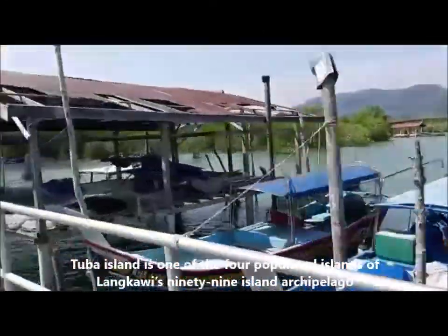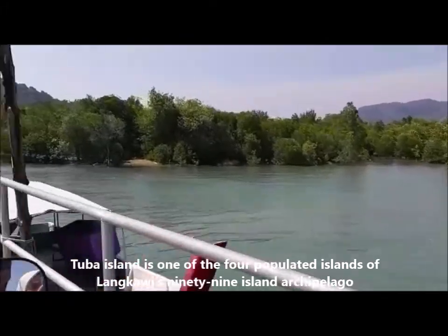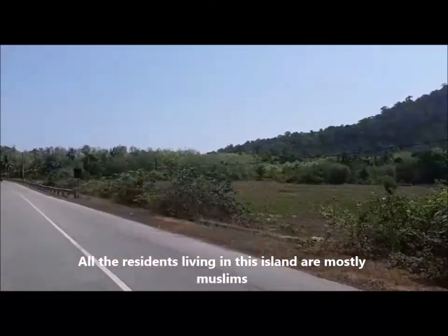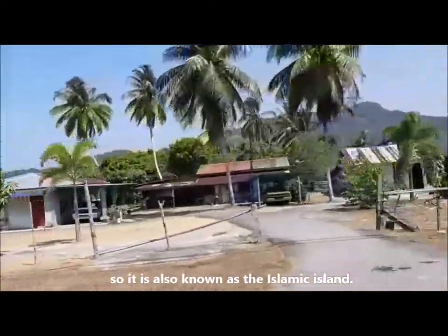Tuba Island is one of the 4 populated islands of Langkawi's 99 island archipelago. It is a strangely beautiful island. All the residents living on this island are mostly Muslim, so it's also known as the Islamic island.